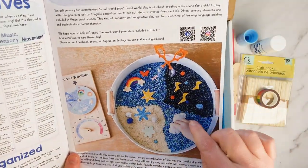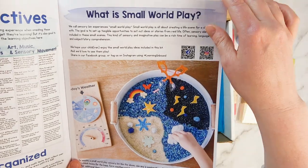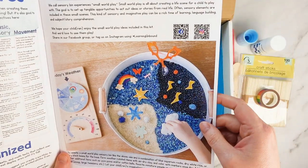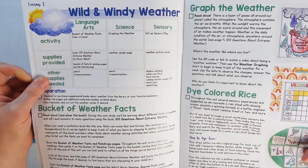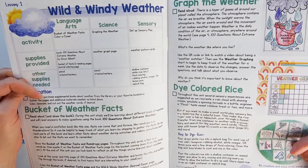Oh, a sensory bin idea. My girls love sensory bins. This one looks like so much fun. Okay, and here's all the different assignments. So this is lesson one here.